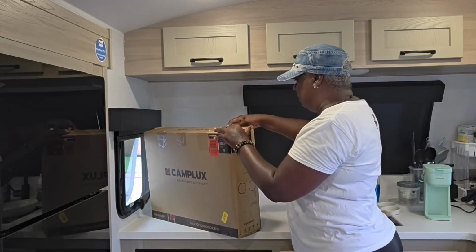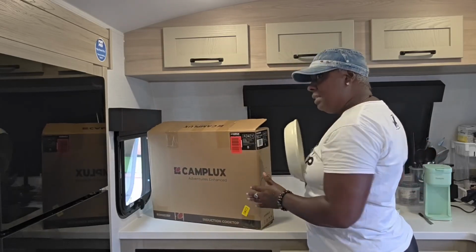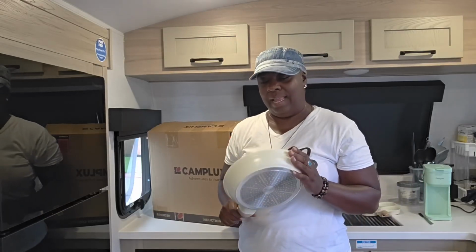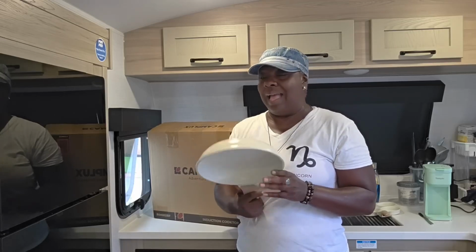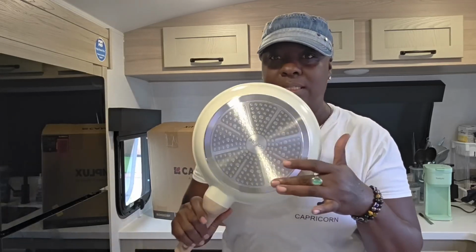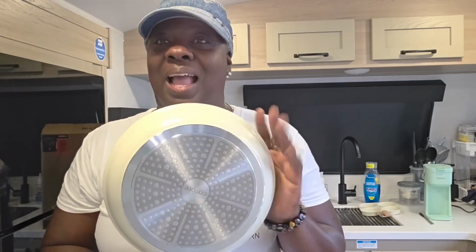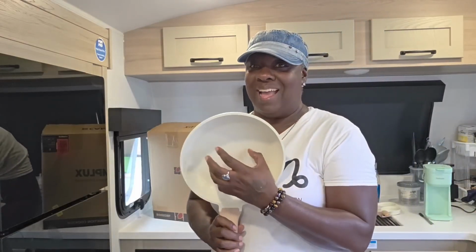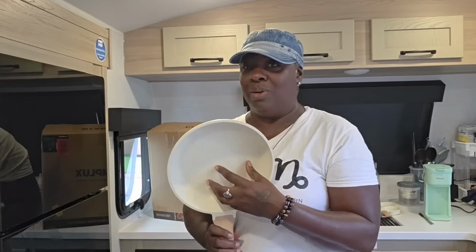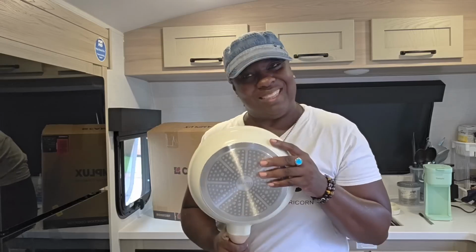The thing about the induction cooktop, I did have to get some dishes. Fortunately enough, I got these dishes as an apartment warming gift when I moved into the apartment a few weeks ago. I had no clue what this surface was. See the surface on this cooktop? I didn't know what this was when I got this as a gift. Right after that, Camplux reached out to me about reviewing their product, and I was looking at the dishes I needed, and fortunately enough, I had them. If I had to purchase these myself, I wouldn't have gotten white. I would have got black. But because they were a gift, I'm thankful for my gift. If you watch me, thank you again.